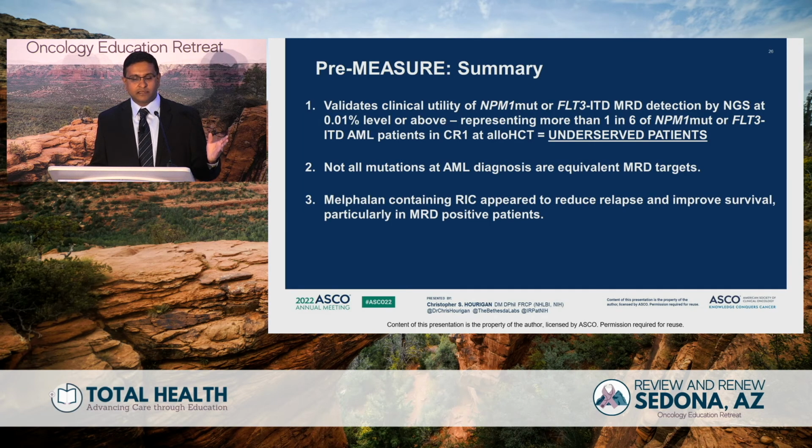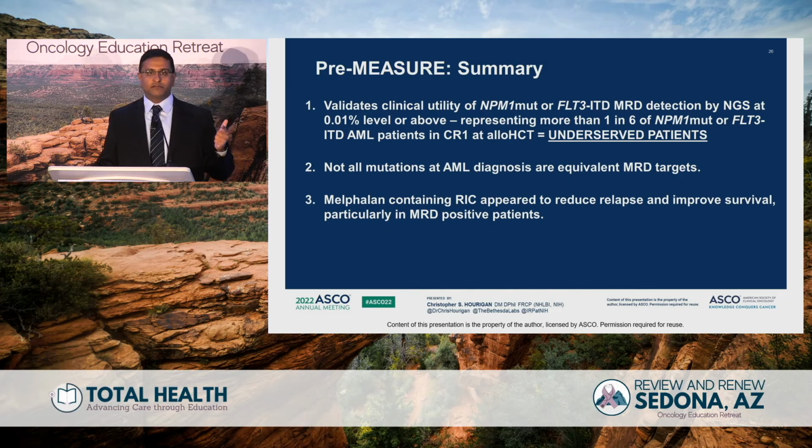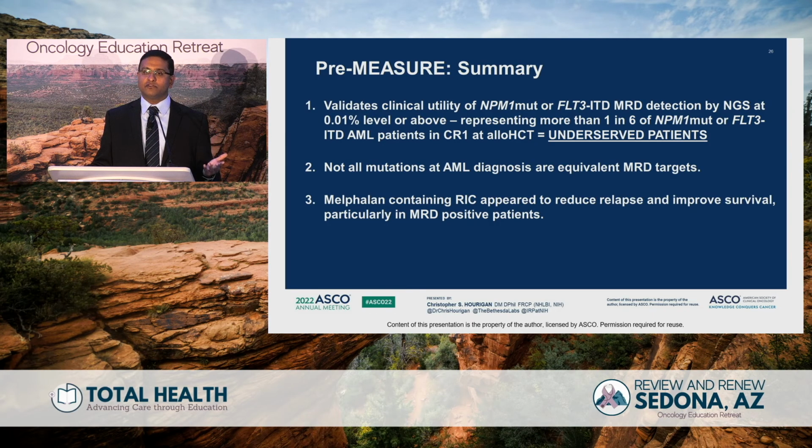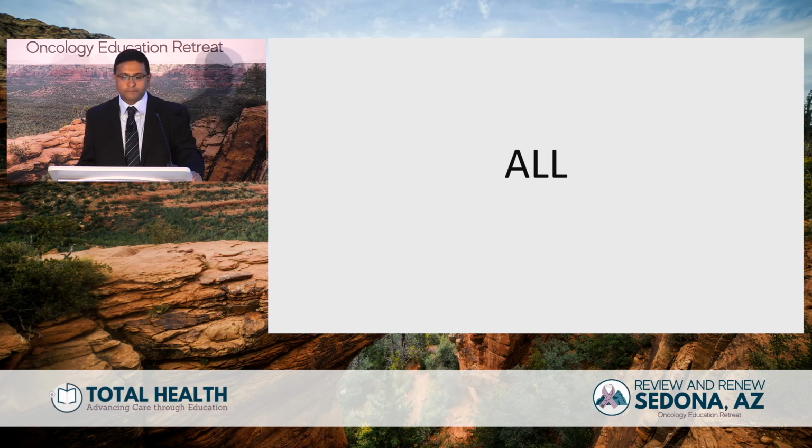And so this is just some of the things I told you. NPM1, FLT3, and FLT3 D835 are predictive of relapse-free survival, overall survival. IDH1 and 2 are not, and potentially melphalan-based regimens may improve outcome in those patients who do have positive MRD. And so in practice, this is good for the transplanters. If someone does have detectable disease, can we intervene? Can we give them a melphalan-based regimen to get them to better outcomes?